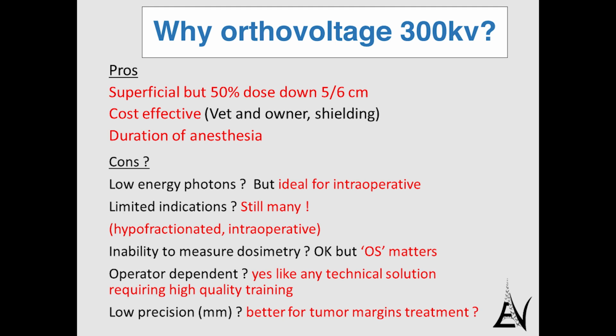Operator dependent, yes, it is operator dependent, but any radiation therapy protocol is operator dependent. And this is like for any technical solution requiring high quality training. Low precision in millimeters, that's a difficult matter to assess when you do radiation therapy, because you don't want side effects on normal tissue, but you want to control the tumor. And as this old radiotherapist told me, well, it was not that bad, orthovoltage, to control the tumor margins. So in total, orthovoltage is an interesting solution.